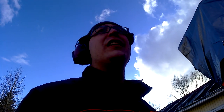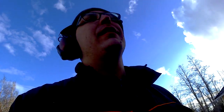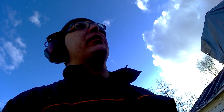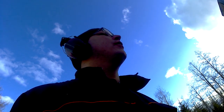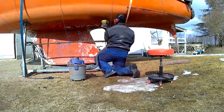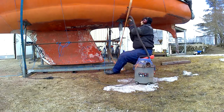As I said earlier, it's a slow and painful process. I was afraid that the sanding would be a difficult process, and I was right. It took some time. It takes some time. But it's going to be good. After everything is smooth, then I can spray epoxy primer on the hull.